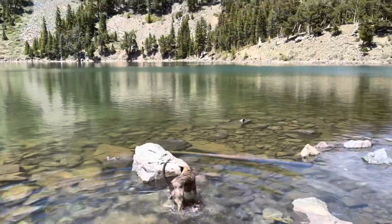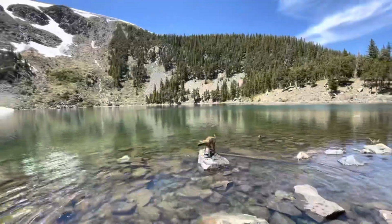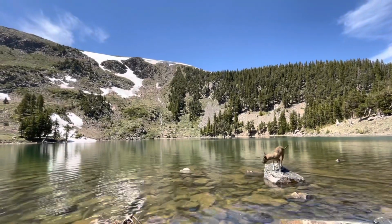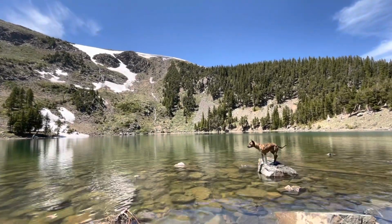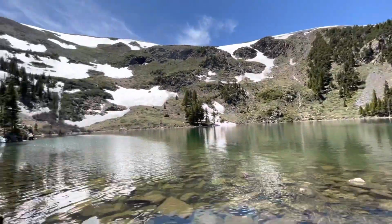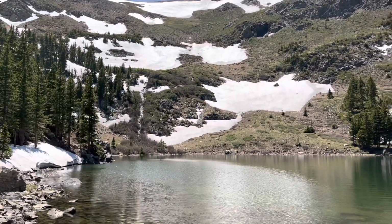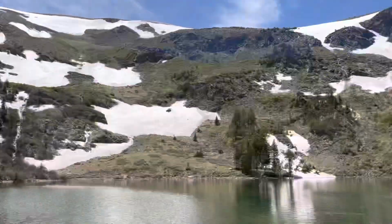Yeah, I'm pretty sure I saw a ripple. Oh, she had to make it out to that rock. Look at her being such a big girl. Yeah, big girl. All right. Look at that. Snow melt coming down quick as it is warm. It is very warm.